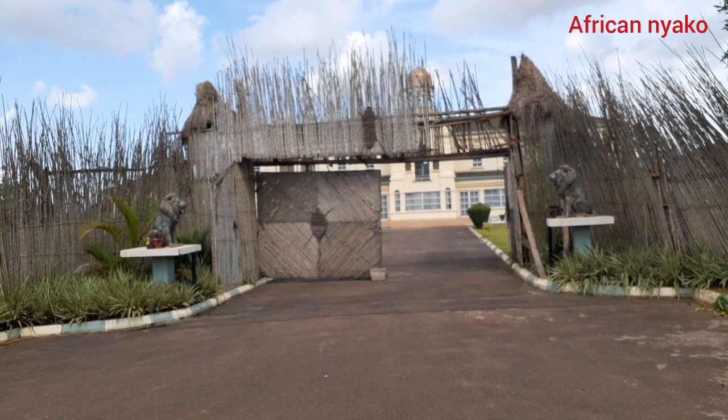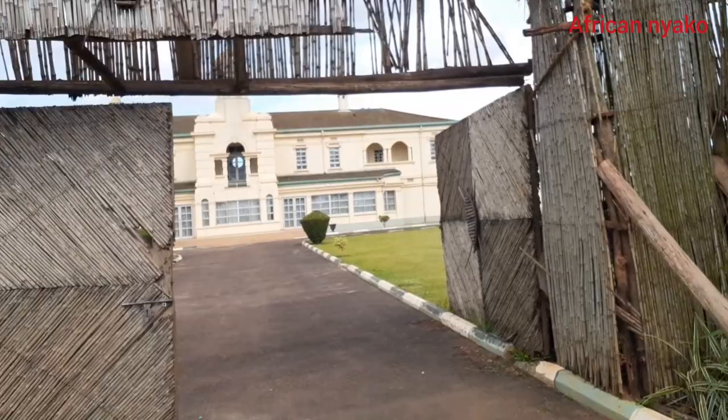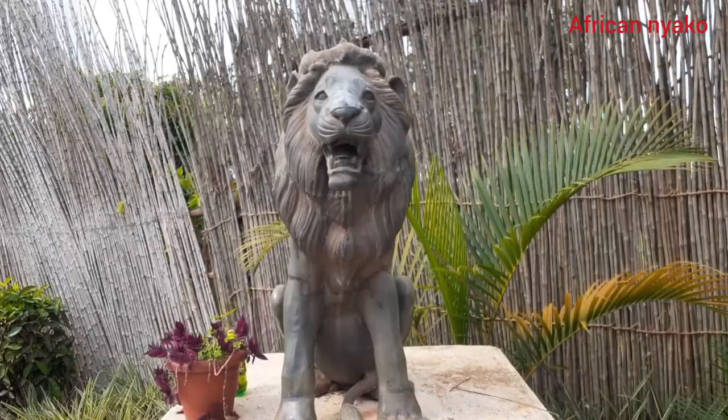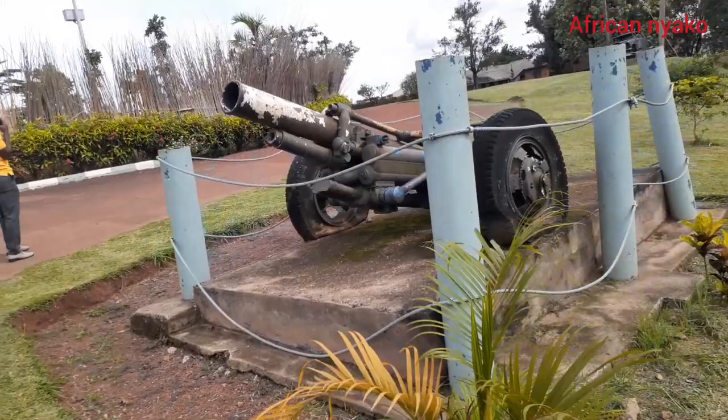Buganda has a long and extensive history, unfolded in the 13th century under the first king Kato Kintu, the founder of Buganda's Kintu dynasty. Buganda grew up to become one of the largest and most powerful states in East Africa during the 18th and 19th century.